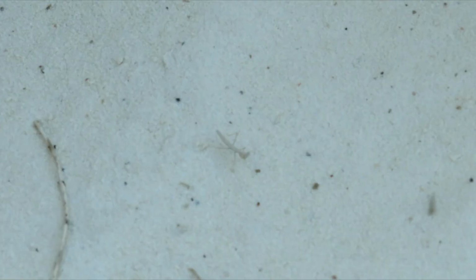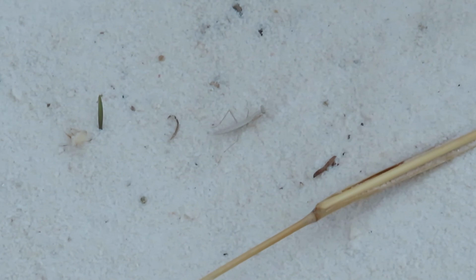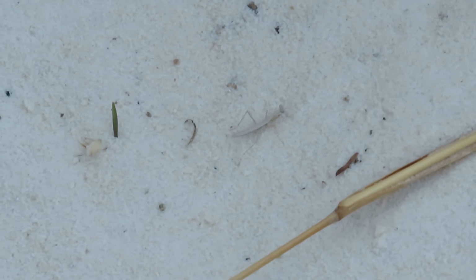And this, a minuscule creature, I can't believe I spotted in the sands. Got him. Got this little mantis here, he's so tiny. And he's also white, just like the rest of the sand here, so he's blending in too. That's a first for me out here as well. I've never seen mantises in the dunes.